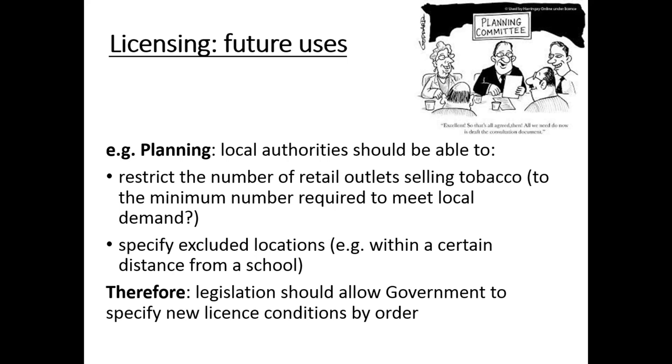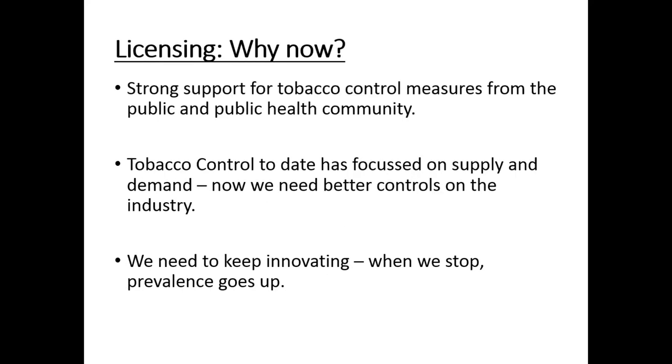This is a controversial slide, and I'm not sure that this is where it would go in the short term, but I can conceive in future local authorities and health partnerships looking at restricting the number of retail outlets or possibly specifying excluded locations. That's not necessary at the point of trying to get licensing introduced, but it's where licensing might go if it happens. So an effective piece of primary legislation should probably allow government to specify licensing conditions under secondary legislation to give local authorities increasing control.